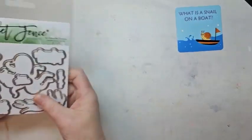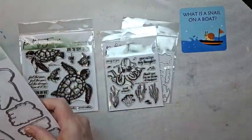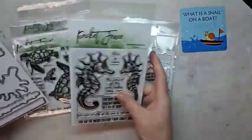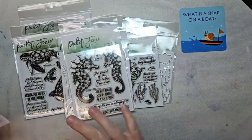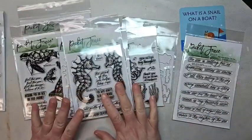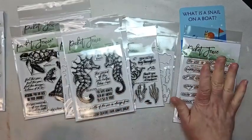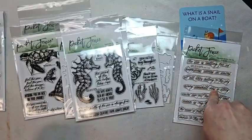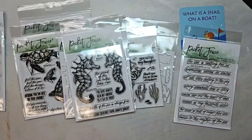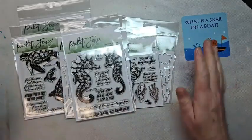So we've got a number of things to show you guys today, but we just received, and I'm super excited about this because it is a really, really fun sea-themed release. Okay, so we got the stamps and the dies for 3 different sea animals. There are some sea-related sentiments, some other sentiments, and then I'm going to show you something new. I'll probably have to call Brooklyn over again because I have a feeling he is not bringing over what I asked for. So let's get started. Alrighty.